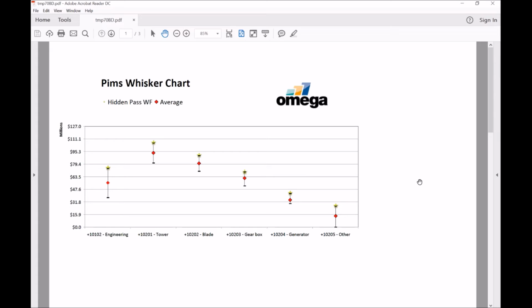So what we're looking at here is my categories listed below: my engineering, tower, blade, etc. And then the lines represent the range of cost per cost category. For example, for my generator, the cost ranges between 30 and 45 million. And the red dots represent the average total.